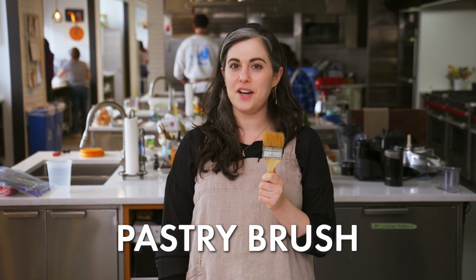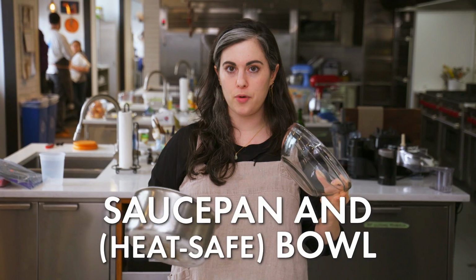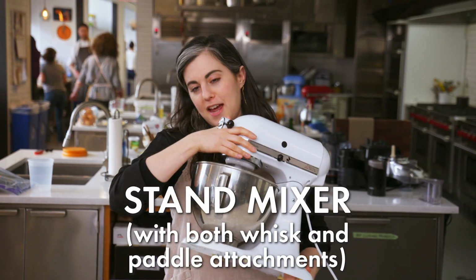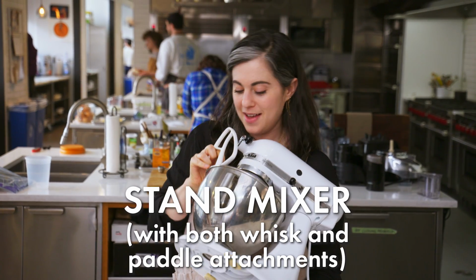Here's all the equipment that you'll need to build your frostings. A large flexible spatula, a pastry brush, a large whisk, a candy thermometer, a saucepan and a bowl to make a double boiler, a medium saucepan, the stand mixer with both the whisk and paddle attachments.